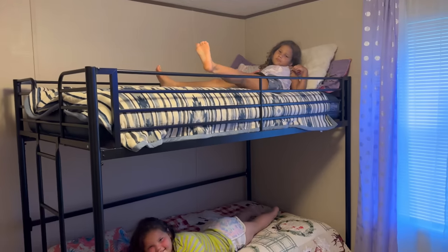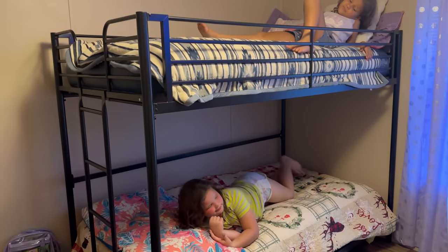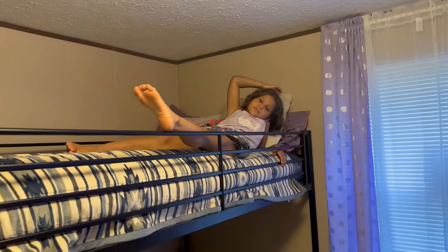But y'all like y'all's room? Yes, ma'am. You like your room? Yes, ma'am. They've been swimming, so they're tired. No, I'm not tired. You're not tired? No. You look tired. No, I'm not. All right. I'm gonna close this door so you can get back to watching TV.